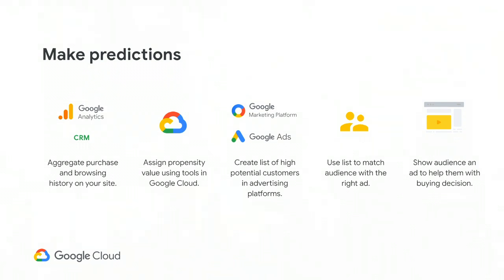So let's take one of those use cases for starters. Purchase prediction. This was the thing that was missing from my renovation story. As a business, you want to be able to accurately predict what is the next product or service that a customer is interested in buying so that you can deliver better experiences than the one I described.